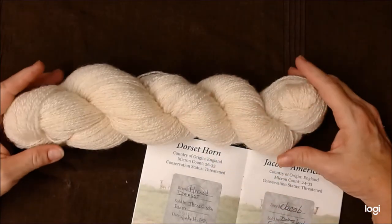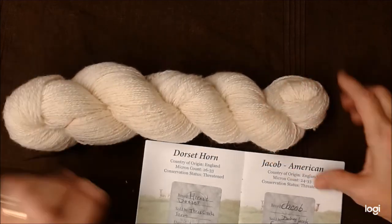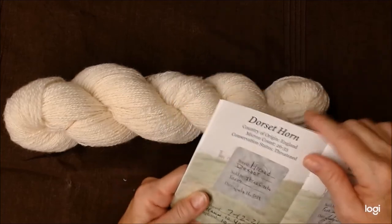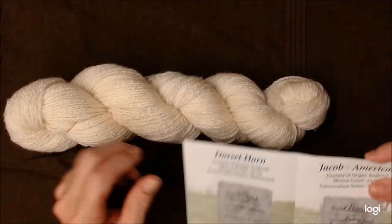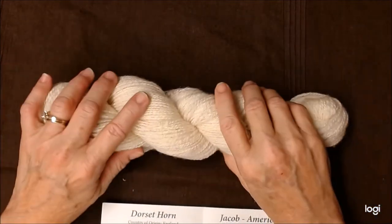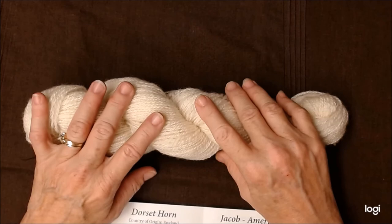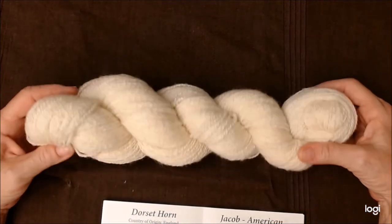Okay, here's my final skein of yarn from the Horned Dorset. This is the passport from this Shave 'em to Save 'em project, and I got this fleece from Three Creeks Farm on Etsy, and it's been a lovely fleece. I have completely enjoyed working with it. It was easy to wash. It was easy to card, to flick and put on the carder. There was very little waste, and it was easy to spin. I really enjoyed it.